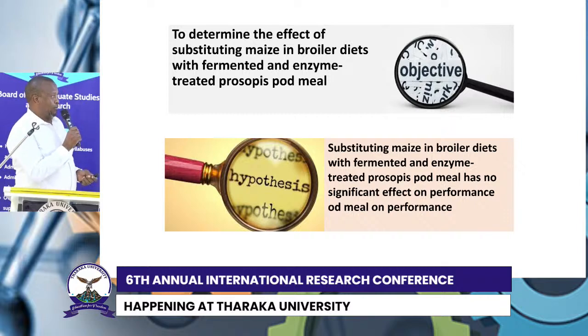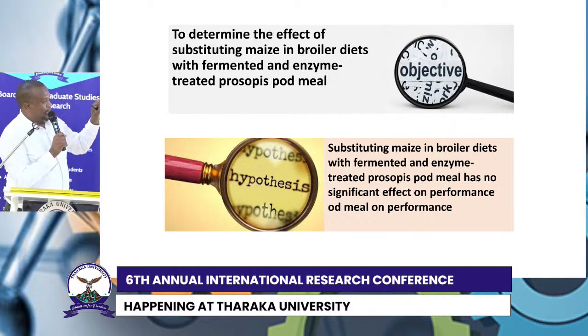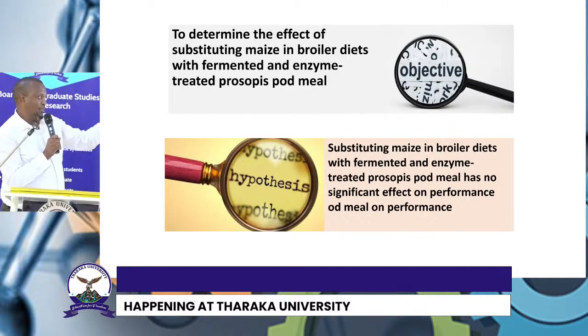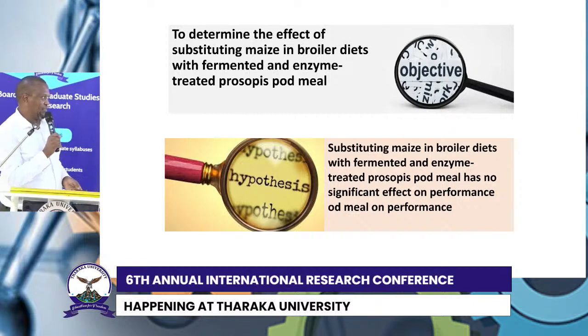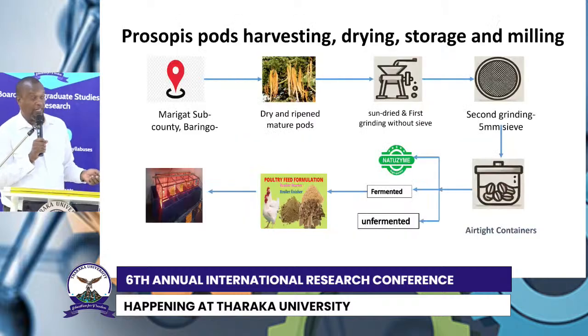Now, the objective of this study was to determine the effect of substituting maize in broiler diets with both fermented and enzyme-treated pods. That is the hypothesis, which states that substituting maize in broiler diets with fermented and enzyme-treated pods has no significant effects.